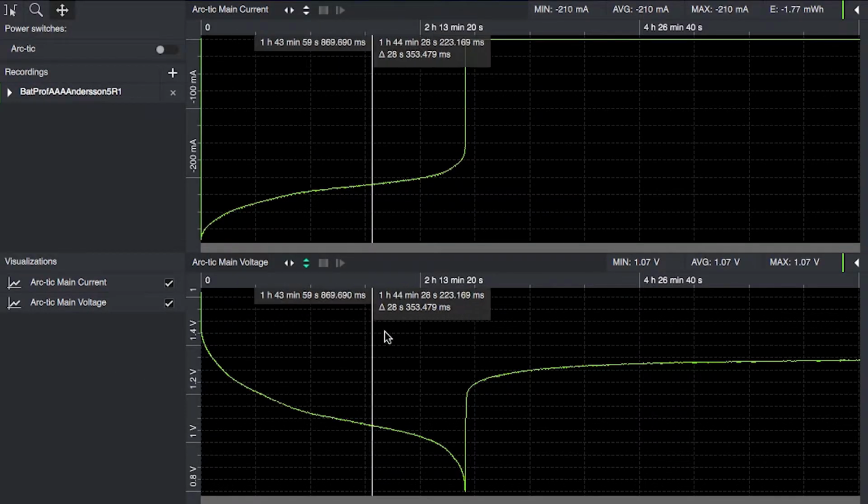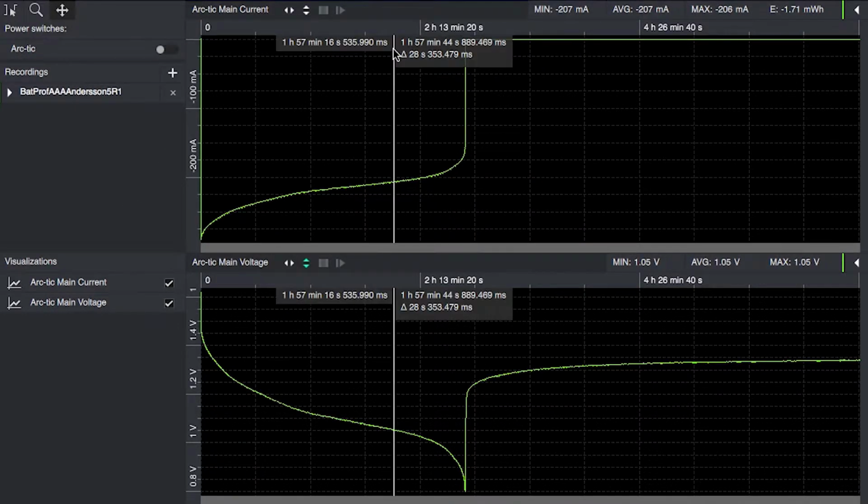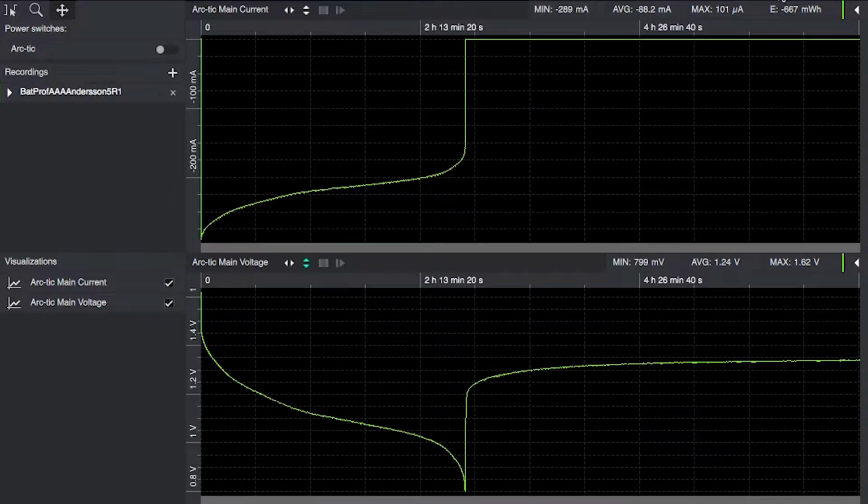As you may remember, we got about 2 hours and 40 minutes of runtime out of the no-name battery and also saw some recovery effect after disconnecting the load. As we can see up here, we have 667 milliwatt hours of total energy that we extracted from that battery.